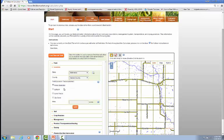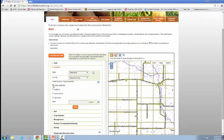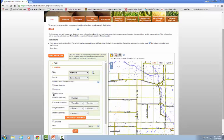Now you have a choice. You can use latitude and longitude. If you have GPS coordinates, you can click on that, and it utilizes the decimal system. That can come off the combine, off your tractor, if you have GPS coordinates utilizing those tools, machinery, or you can go to Google and you can hover over your field and you can get those GPS coordinates. Another way is by land parcel, range, township, section.